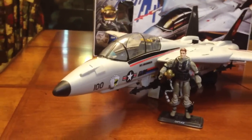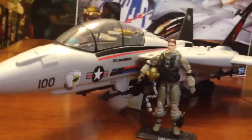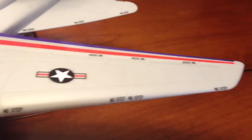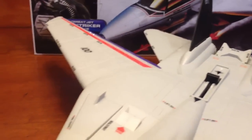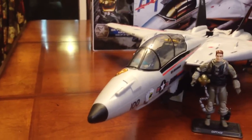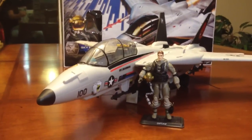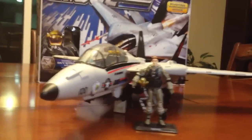If you guys plan on getting one yourself, if you have kids or for yourself or whatever reason, these stickers on the plane, you can see they're everywhere. Every one of these little stickers I had to put on by hand, right? It took forever. So if you ever pick one of these up for yourself or your son or whoever, just realize you're going to spend at least like 2-3 hours getting those stickers on. But other than that, just want to show it to you and have you guys a look-see.